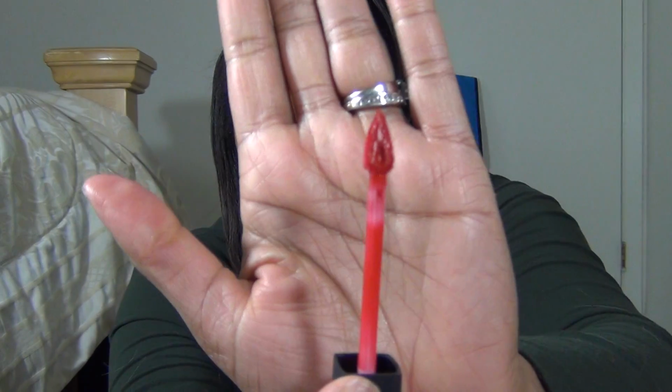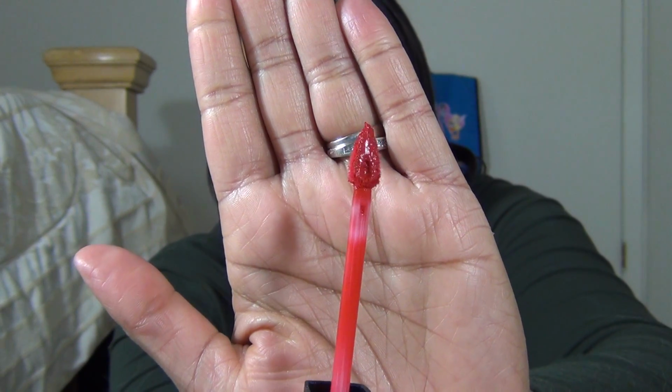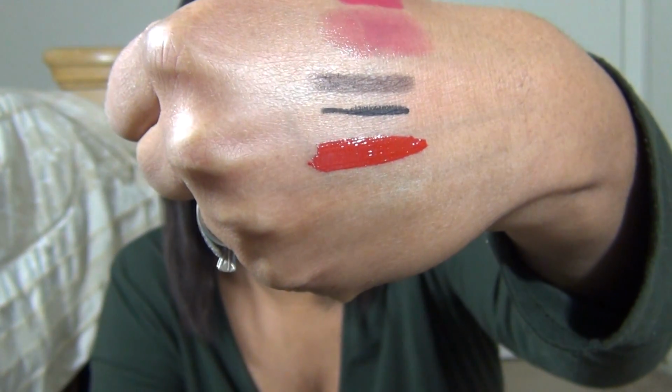And just in case you haven't seen these yet and you've been living under a rock, that is what the applicator looks like. Got the little hole in there so it can hold product for you. And I'm just gonna swatch it on. Wow, super pigmented. Oh my goodness, look at that. Now that is what I'm talking about. Ooh, that is really pretty.